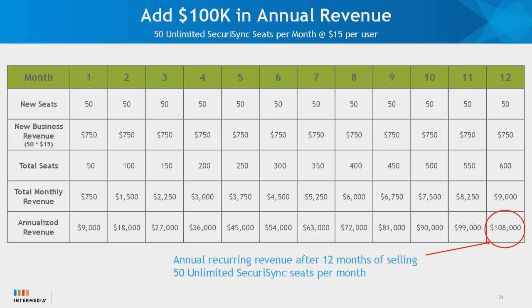So, really quick here, just an example as to how one can build $100K in annual revenue for SecuriSync. Because of this annual recurring model, all you have to do is sell 50 unlimited SecuriSync seats per month. That assumes you're charging $15 per user. So every month you have to get new 50 and retain the old ones.